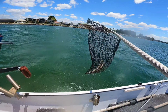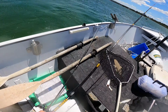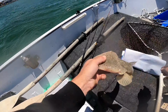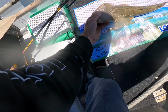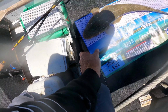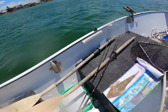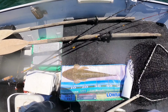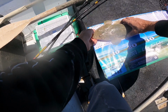Nice little flathead on the live mullet. Beautiful sandy colour. Jeez, we worked for that one. Beautiful little flathead there. Chuck him on the measurer. Geez, these measuring things they give you aren't the best. They got no headboard on them. 49 centimetres by the look of it. Yeah, 49 centimetre flathead. Oh well, we got a fish. Let him go.